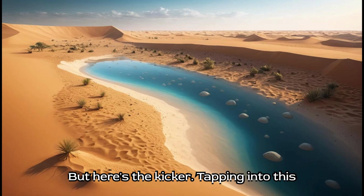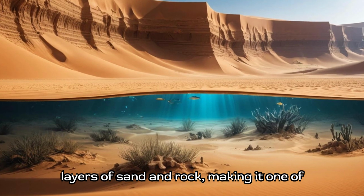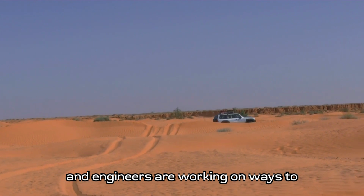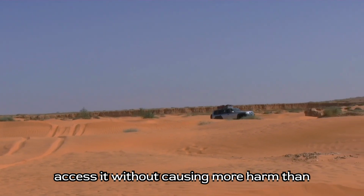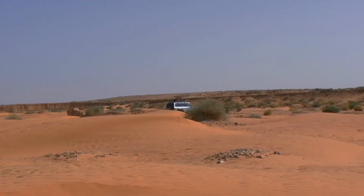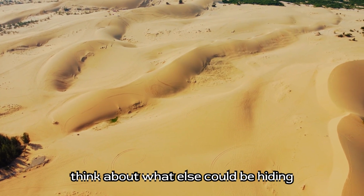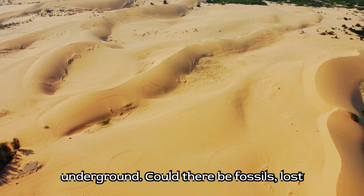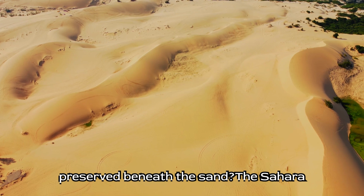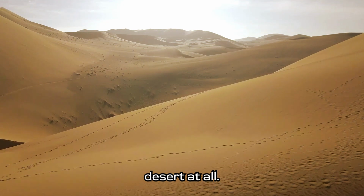But here's the kicker. Tapping into this water isn't easy. It's buried deep under layers of sand and rock, making it one of geology's toughest puzzles. Scientists and engineers are working on ways to access it without causing more harm than good. After all, these aquifers aren't just about solving water shortages. They're a glimpse into the Sahara's lush past. And if that doesn't blow your mind, think about what else could be hiding underground. Could there be fossils, lost artifacts, or even ancient cities preserved beneath the sand? The Sahara isn't just hiding water. It's holding on to stories from a time when it wasn't a desert at all.